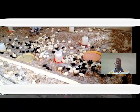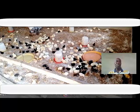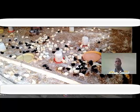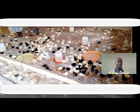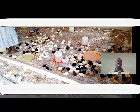If you are doing inorganic farming as we are doing, make sure that you use the best drugs with excellent potency. So make sure you use it to take care of your chicks.